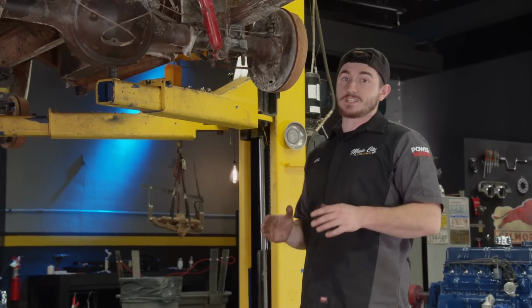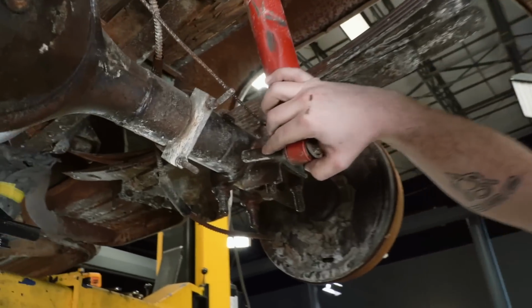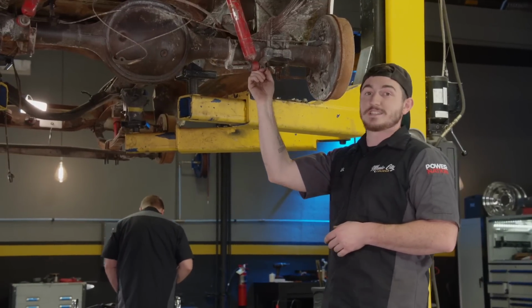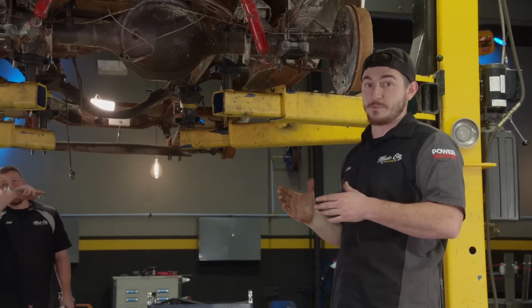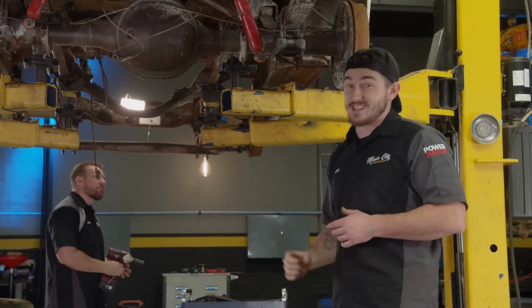There's plenty of obvious problems here in the rear of this truck, but there's a couple of things that are jumping out to me a little bit more than the rest, and that is these shocks right here, because I should not be able to do that. Now, these studs right here are supposed to be welded onto these brackets so that the shocks mount to the axle. Now, I don't know if somebody fixed it at some point and the repair failed, or if they broke and never got fixed, but that is not right.